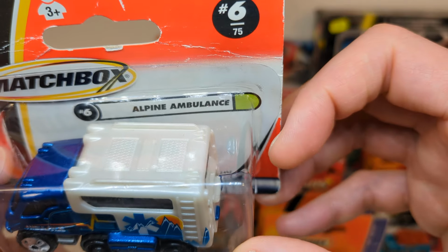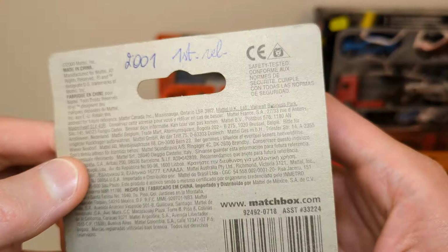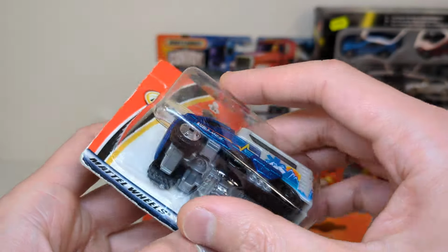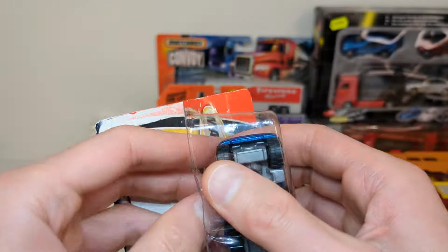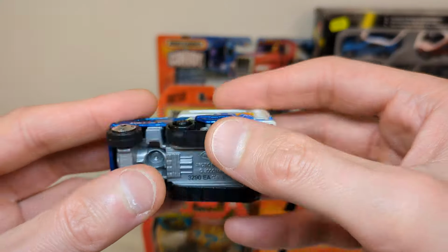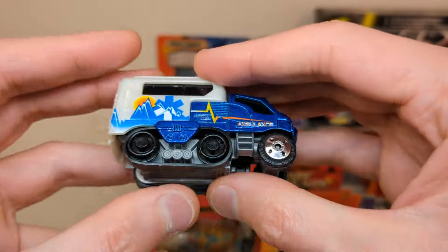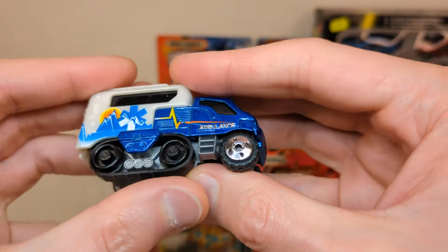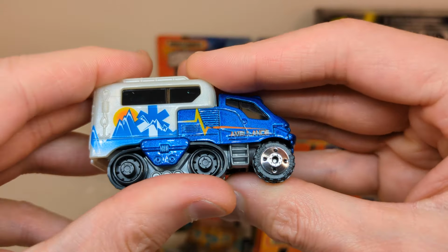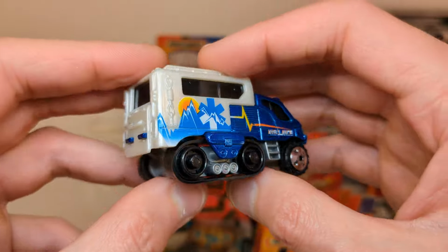This is called the Alpine Ambulance, but on the base it says Arctic Track Truck. And this is the first release of this casting from 2001. It's a Matchbox original, but I kind of like it. It's got two moving parts. These tracks actually move. I like that. Nowadays, you have to pay €5 or more in store to have a Matchbox moving parts vehicle, at least here in Europe.